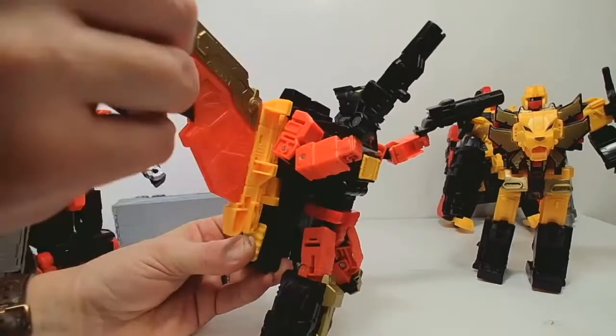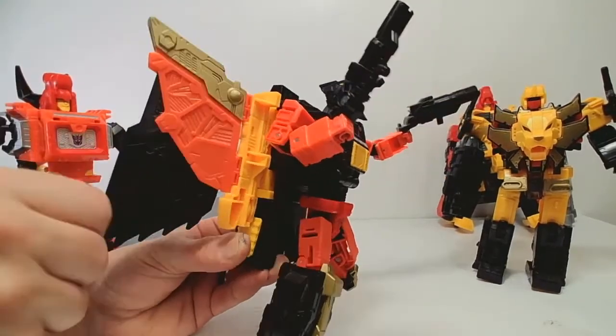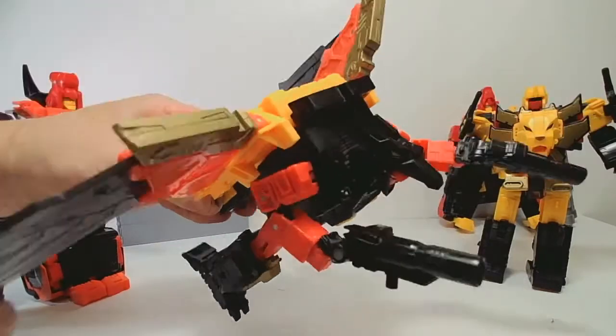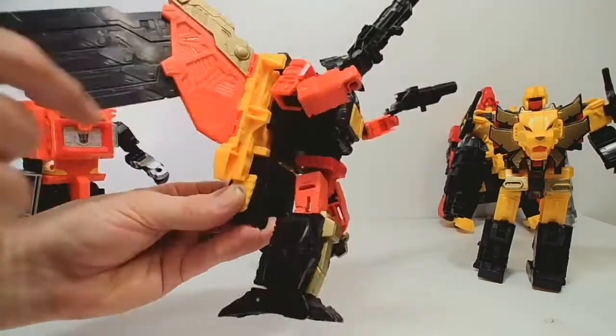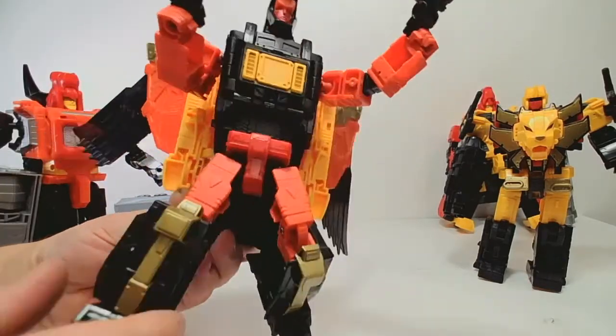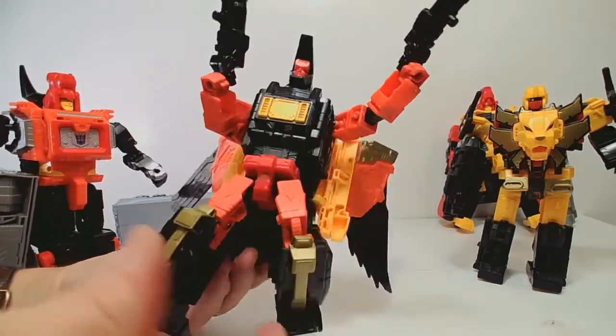He's got wings. Now he can flap his wings, whereas original Dive Bomb cannot. But he doesn't have that pivot joint that allows you to swing them up further. So you gain and you lose.